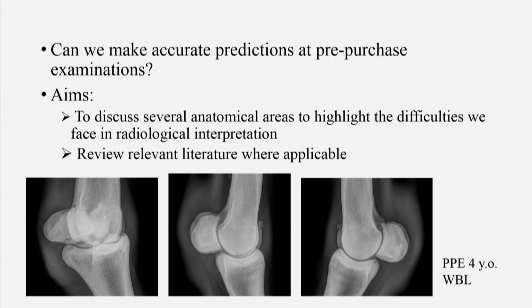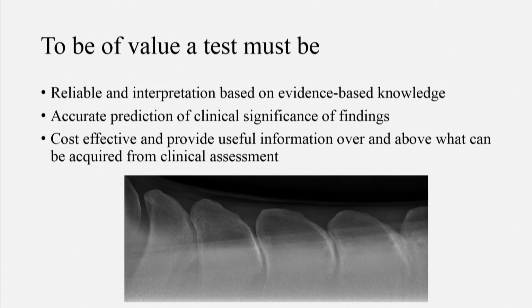And I put this out to you that I feel that to be of value, a test must be reliable and interpretation based on evidence-based knowledge. And that we should be able to accurately predict the clinical significance of findings. And it should be cost-effective and provide useful information over and above what can be acquired from our clinical assessment. Because otherwise, why are we doing it?